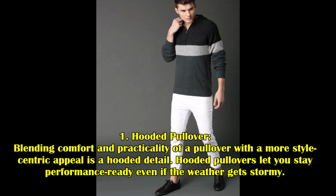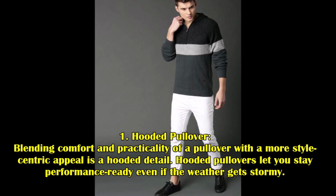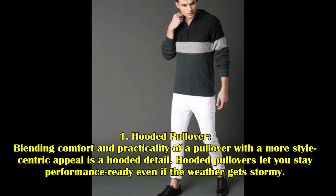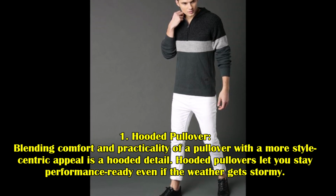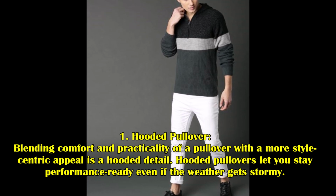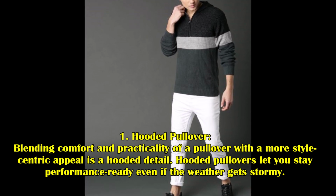Number 1, Hooded Pullover. Blending comfort and practicality of a pullover with a more style-centric appeal is a hooded detail. Hooded pullovers let you stay performance ready even if the weather gets stormy.